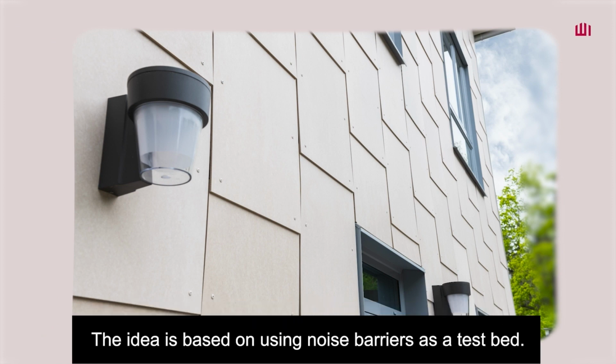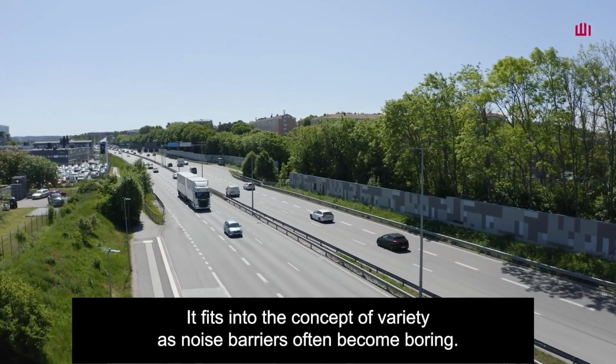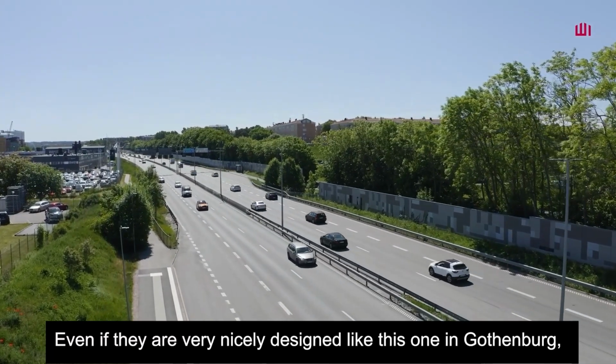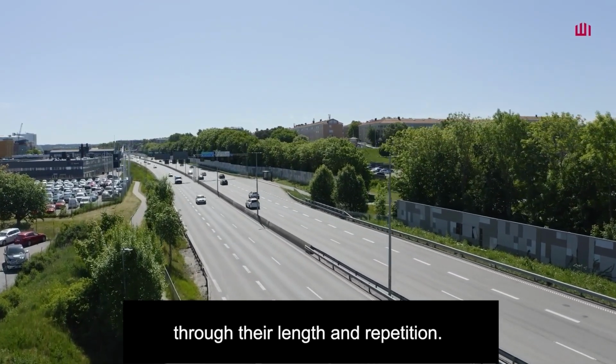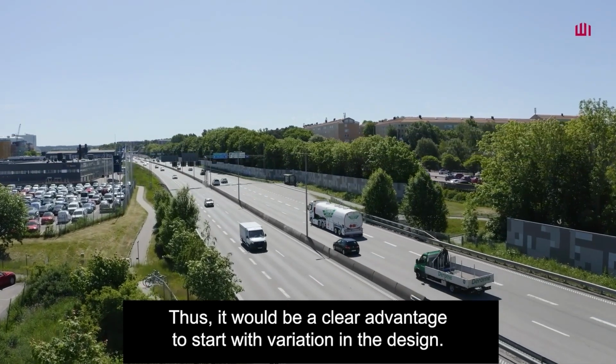Idén bygger på att använda bullerplank som testbädd. Det passar in i konceptet variation då bullerplank ofta blir tråkiga. Bullerplank är långa. Även om de är väldigt fint designade, som detta i Göteborg, riskerar de ändå att genom sin längd och repetition ge ett allt för storskaligt intryck. Så här skulle det vara en klar fördel att utgå från variation i formgivningen.